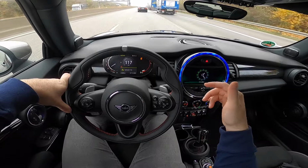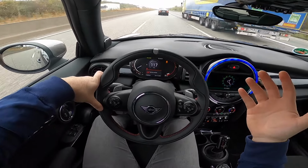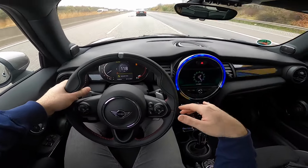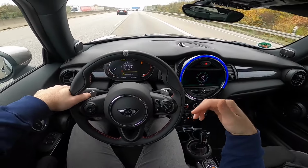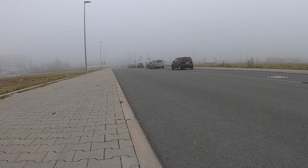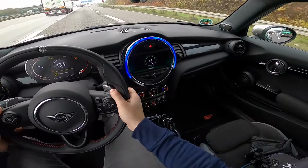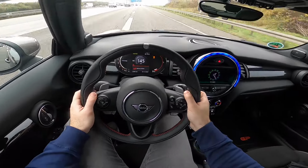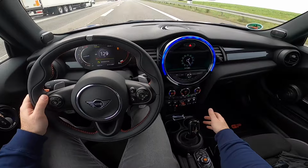The sound, now these new models, I think since 2018 or 2019, have these particular filters, and although this car has a particular filter, the sound is really nice from the outside. Great sound, really like it.